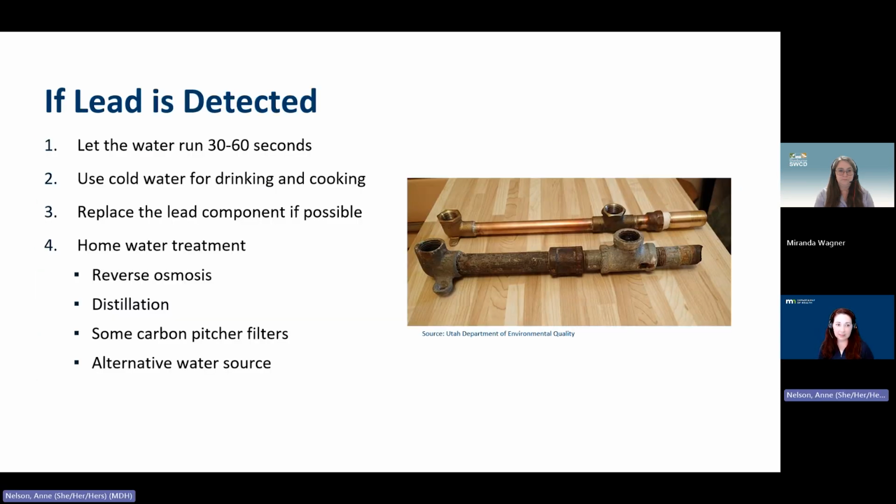If lead is detected, really you can kind of mitigate the effects of lead in your water fairly easily just by letting the water run for about a minute. Just because that lead is leaching out of those pipes, it's getting into water that's sitting there. So if the water is continuously moving, you're not going to get so much of that leaching into the water from those pipes. So if you're really strapped and there's no way you can install a treatment system, that is a decent way to kind of protect yourself in the short term.